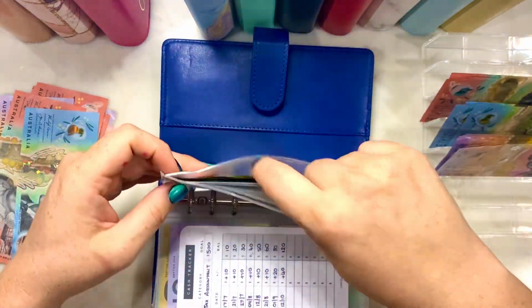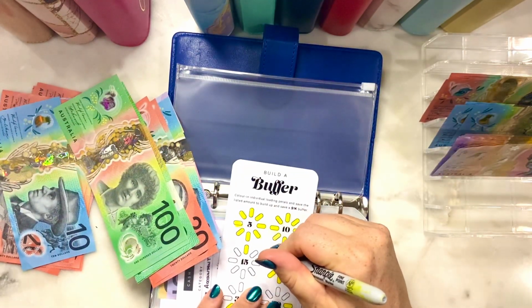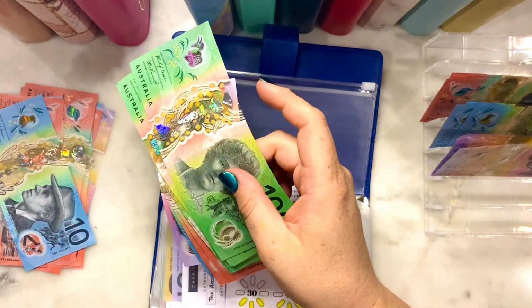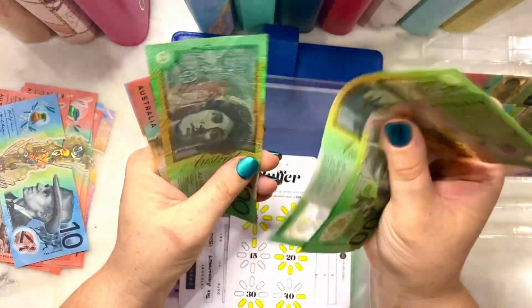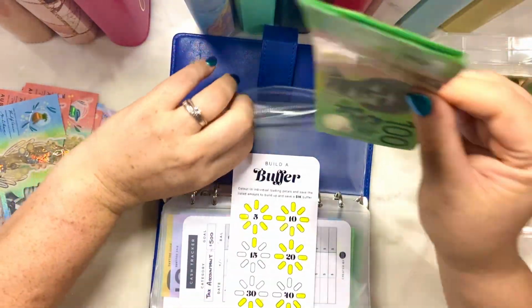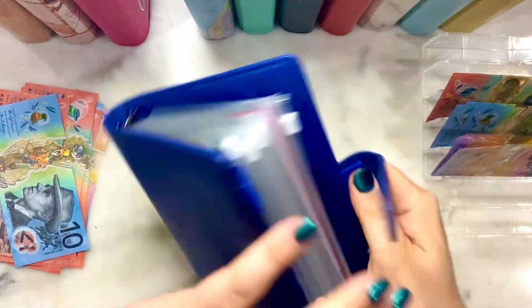And buffer. Might put in a 20. 20. So we have 1, 2, 3, 4, 5, 5, 20, 40, 60, 75. So 575. And we'll fully fund that at 1,000. I think 1,000 better than 500 for the bills, especially to have as a buffer.